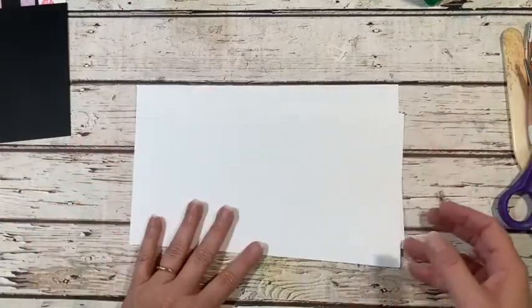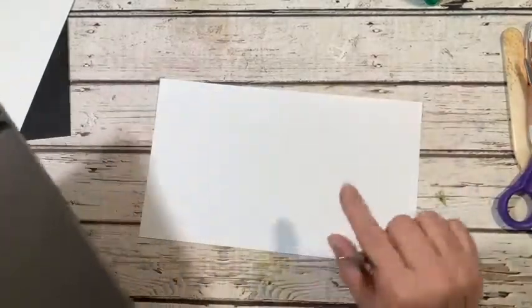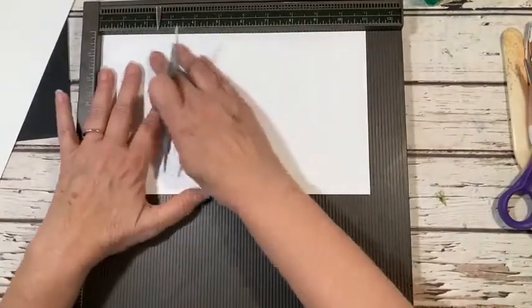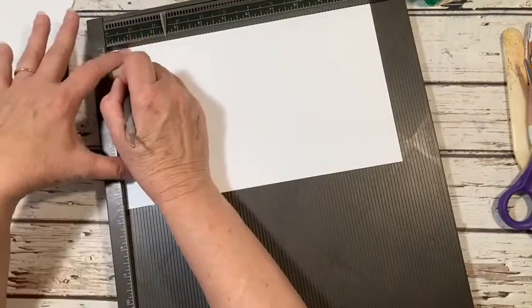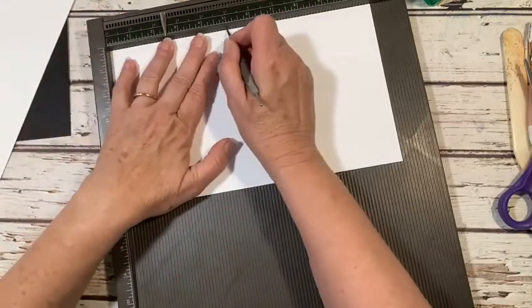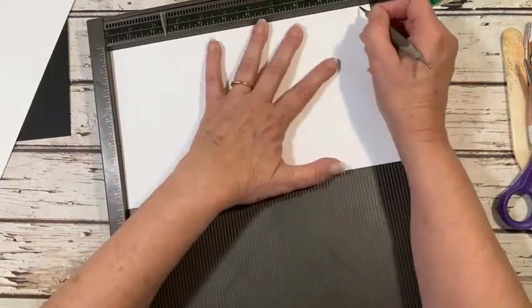Okay, so we are going to take our larger piece, our 11 by 6.5. We're going to bring in our scoring tool again with the 11-inch side up at the top. We're going to score this at a half inch, 5 inches, 6 inches, and 10.5.